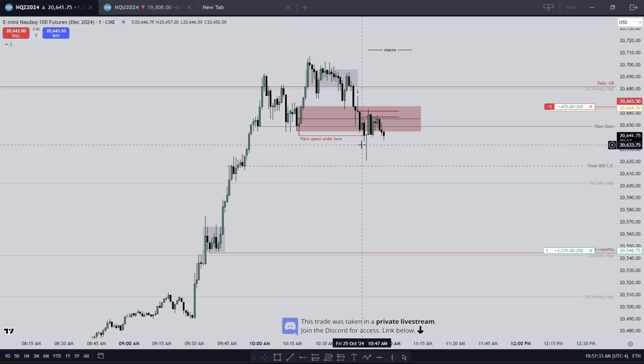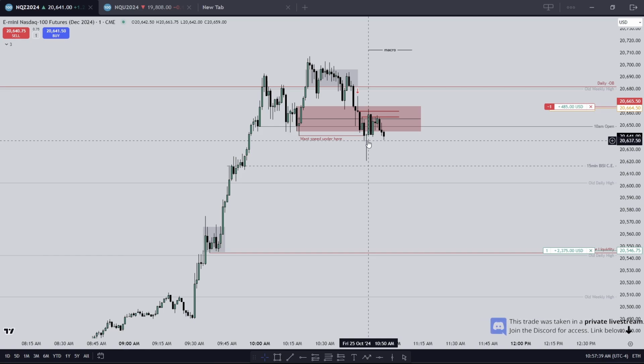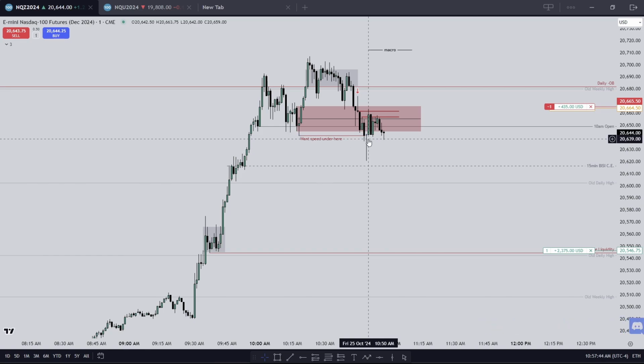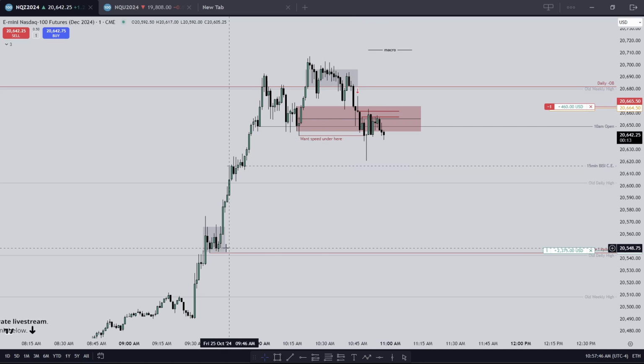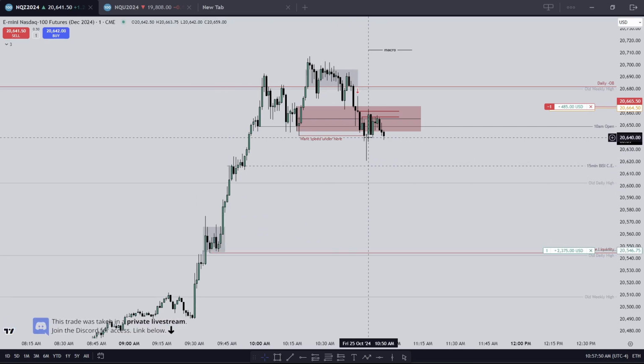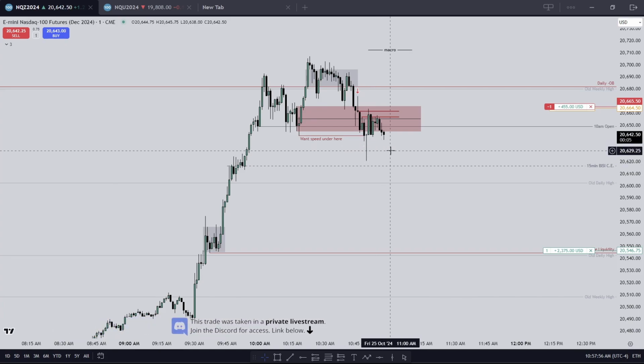Okay, wicks or gaps. We have this wick here. I want to see us dig into consequent encroachment and completely overlap it. Okay, if I'm bullish, I would be expecting this wick to send us higher and act like a normal fair value gap. But in this case, since I'm bearish looking for sell side and a return back to the original consolidation, I want to see us get below this wick and treat it as resistance, treat it like a premium array.